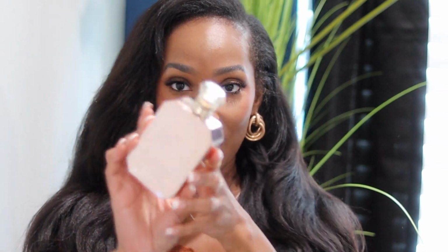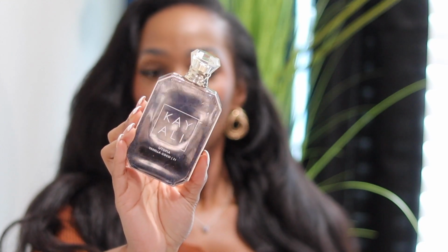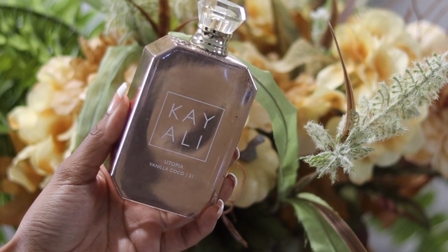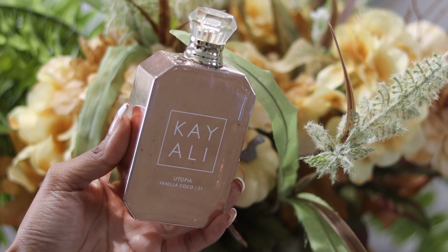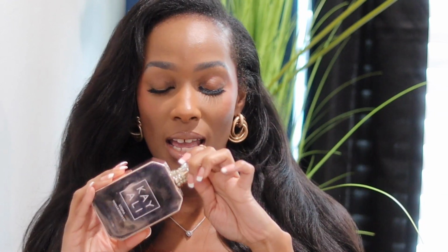All right, so this first fragrance is by Kayali. This is Utopia Vanilla Cocoa 21. It is so sexy. I actually got this fragrance from a good friend of mine for my birthday in December, and I've been obsessed with it ever since. It has a beautiful sweetness because it is in the floral family, but it is also warm because of the coconut notes in it. It's very sexy, it's very intoxicating, and it layers really good as well.